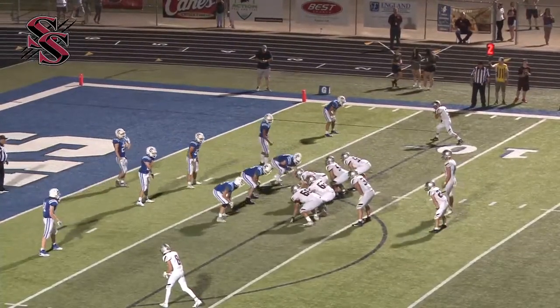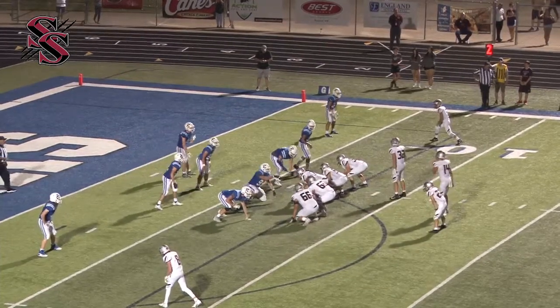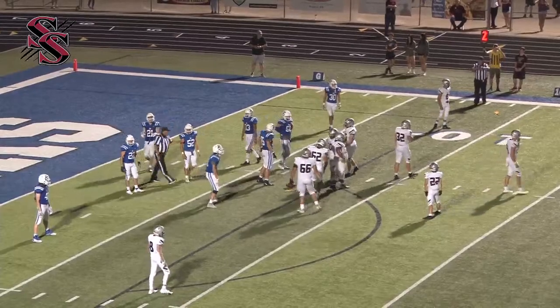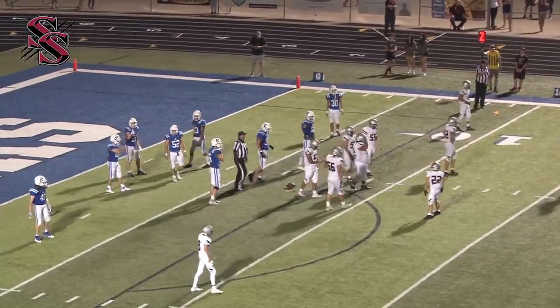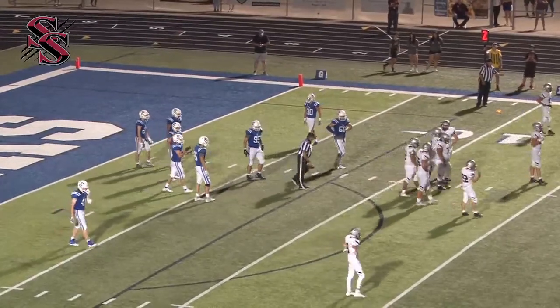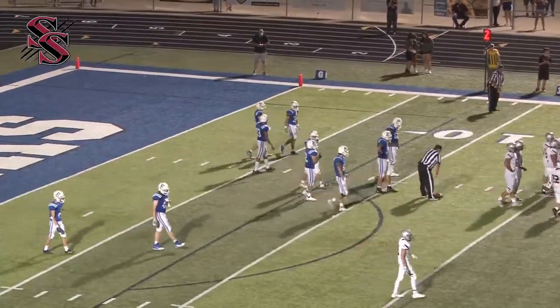A minute 20 to go in a game Rogers is going to win here, but Siloam Springs has not quit. A flag comes in before the snap. Penalty marker on the play. This one goes against Siloam Springs. Man. Is that the first penalty of the night? I believe so. Wow.